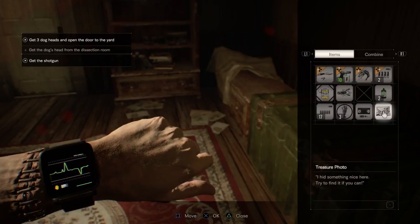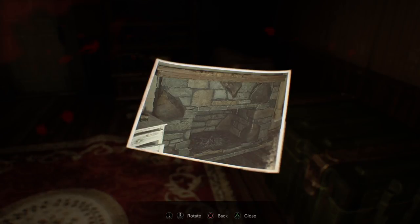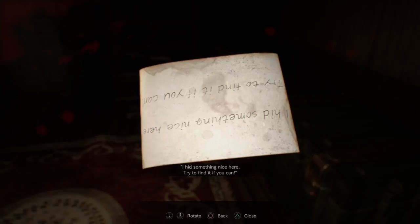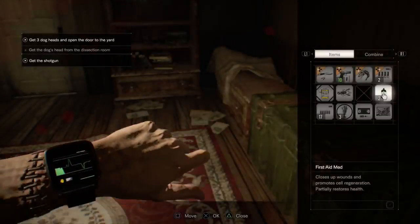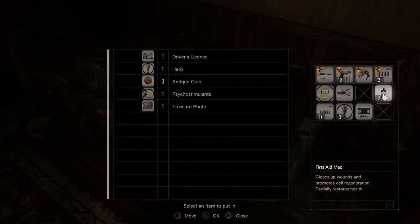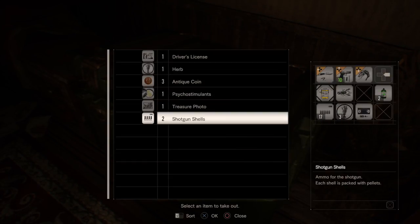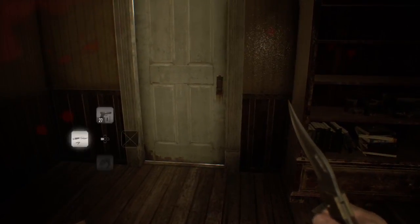I hid something nice here. Try to find it if you can. It's a fireplace. Okay, well, keep in mind a fireplace. So look for a fireplace. That'll go in there. Shotgun shells are going there for now as well. That's probably okay there. And then we're gonna do the driver's license, probably throw that crap out.